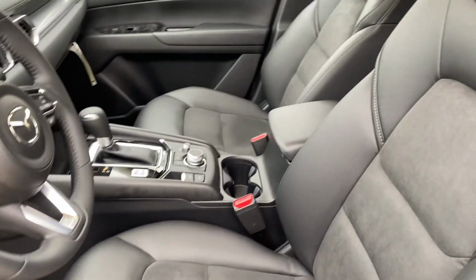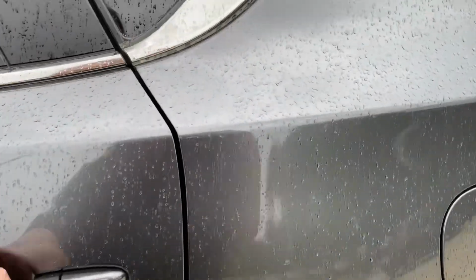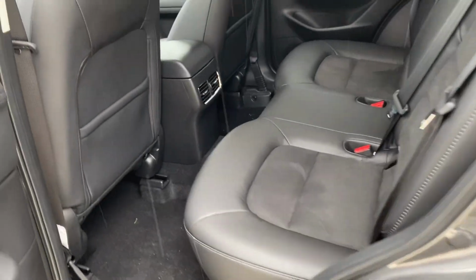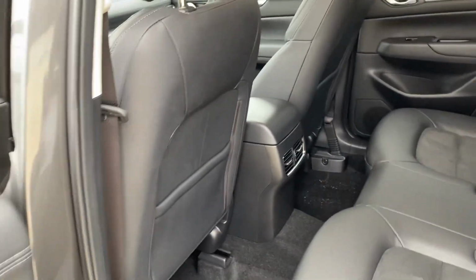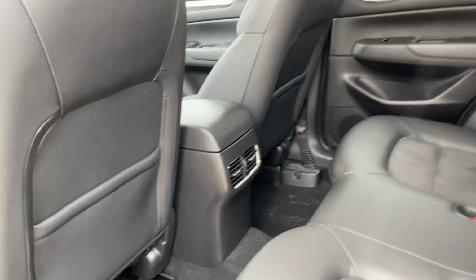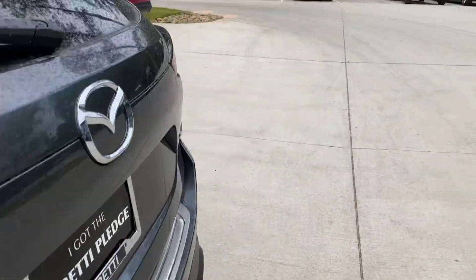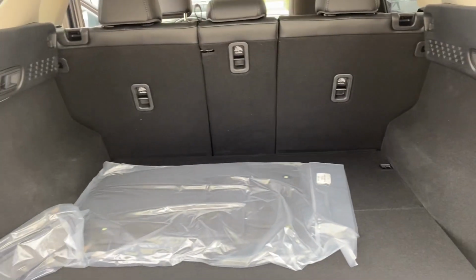Here's your front seats. They're going to be leather lined with suede inserts. You have Apple CarPlay and Android Auto that comes standard. You have equal spacing in all three sections. This is going to be your second row with your vents. You do have USB ports in the front and the second row, and you have plenty of cargo space as well, which is right here.